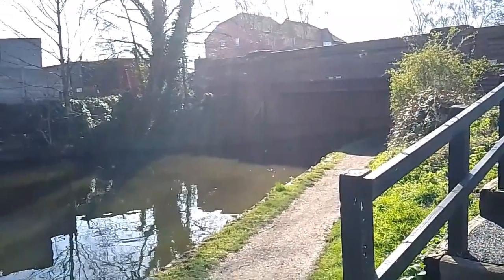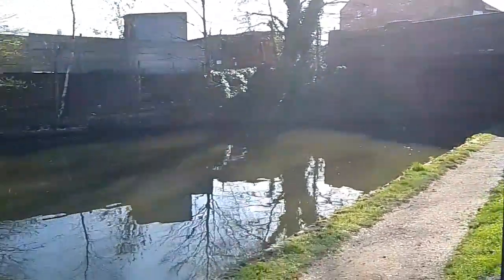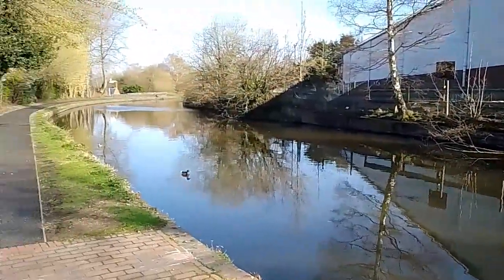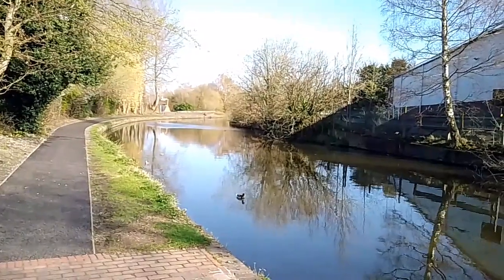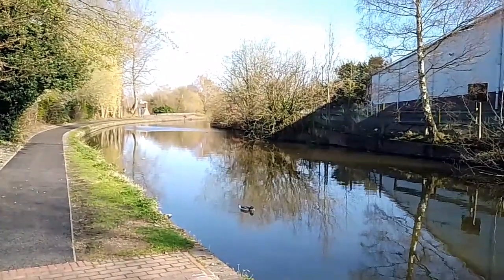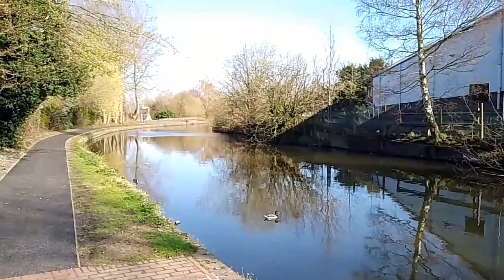That one is actually called Keir's Bridge, and it pretty much runs away from it all the way to, I suppose if you think about how far canals actually travel to, you could travel as far as London or probably a bit further.